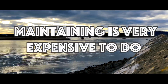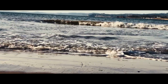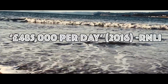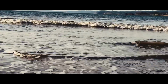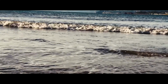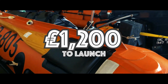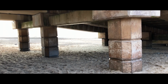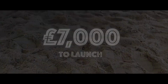Both types of resources cost a lot of money. The RNLI's running costs per day in 2016 was about £485,000. Also, for every launch, there is a cost behind it. For the smaller lifeboats, such as the D class, it costs around £1,200 to launch, while the bigger lifeboats, such as the Shannon class, cost around £7,000.